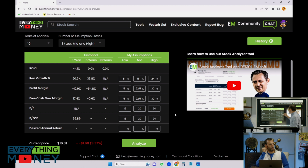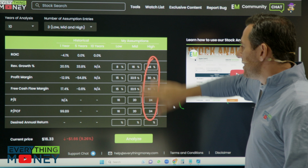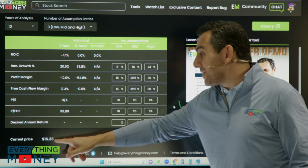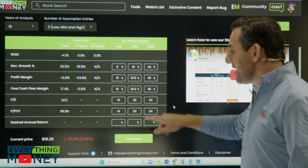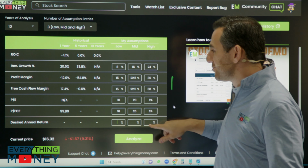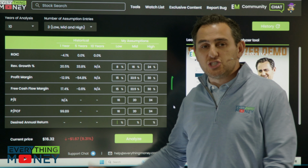And part of the reason why we go really high here, guys, is we want to see how extreme this number is. Maybe if all these high assumptions come in and the stock price says $12, you just got to wait. Because we put these really ridiculous numbers in here. The stock's at 16 and it's showing a value of 12.